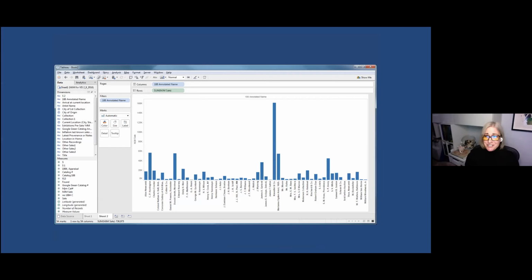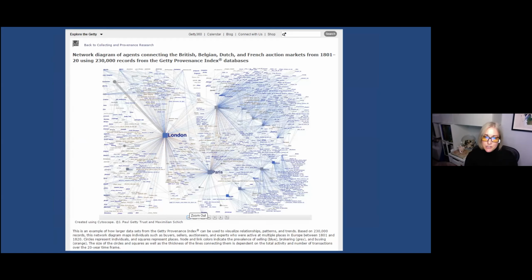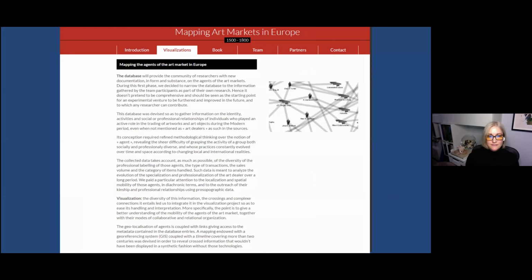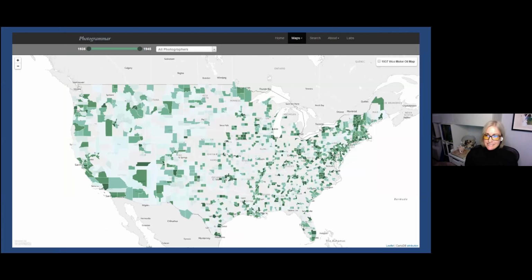You might want to do computational analysis, looking at how much one person or different entities spent in a specific sale, with different visualizations. Both of these visualizations are looking at one specific sale of Mary Morgan's collection in 1886, using Tableau. Or you might be looking for relationships. And this is the Getty. This one takes computational analysis and GIS together, and their different initiatives. Or you might see hybrid databases, which hold information.